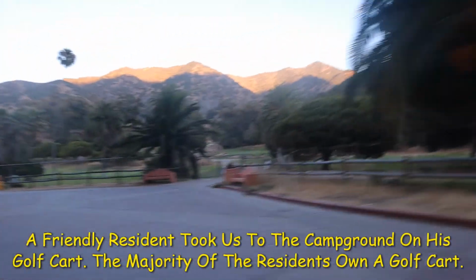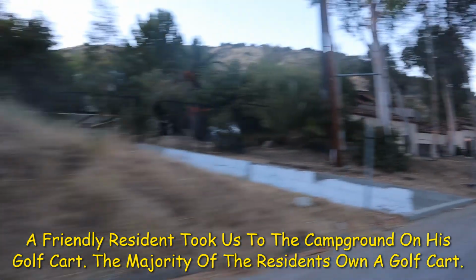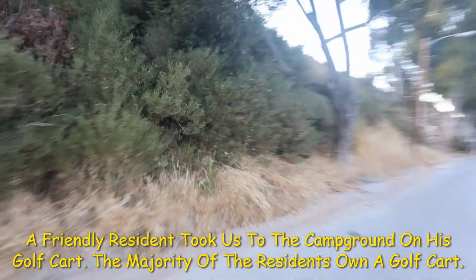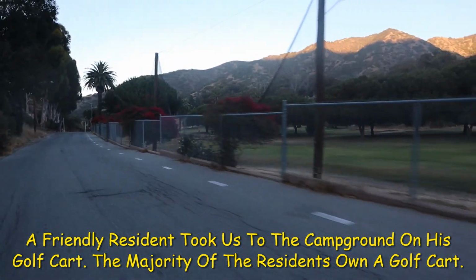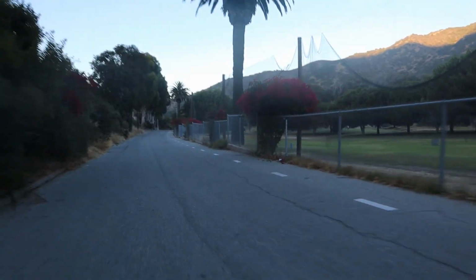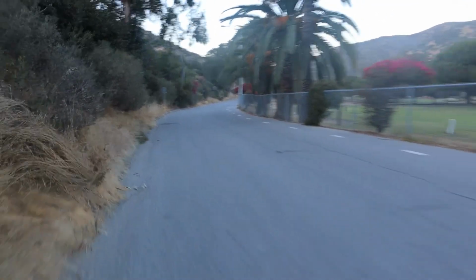So each physical address gets a permit for a golf cart. Now, if you see a regular truck or a car, there's a waiting list for that. You have to wait close to 30 years right now. So from the time you put your name on the list, it's approximately 30 years or so. It took me 23, but that's because my friend's mom put me on the list when I was 9.